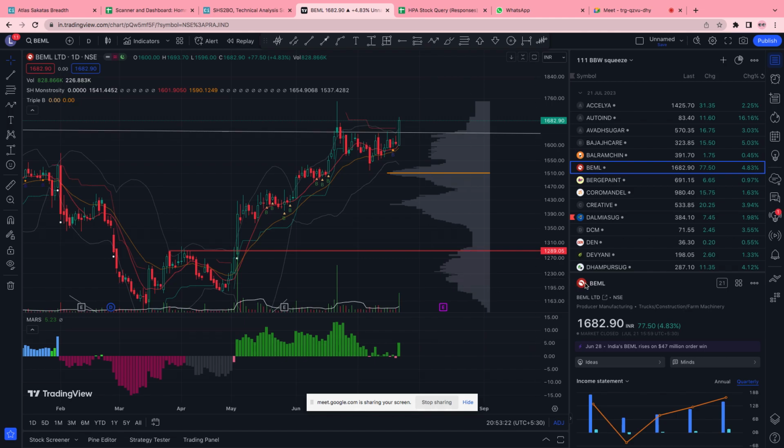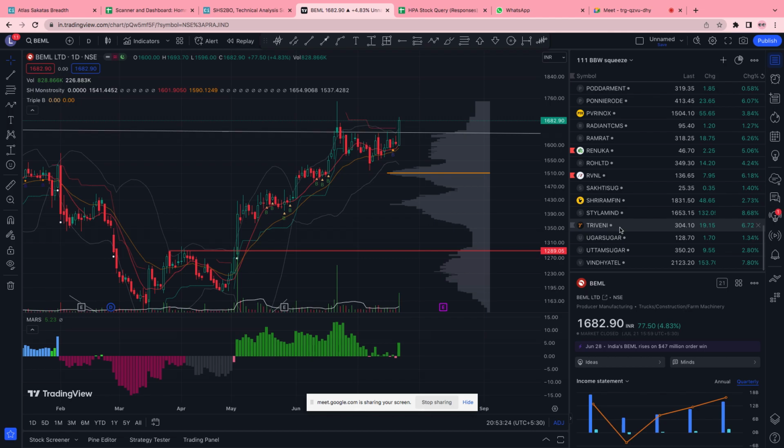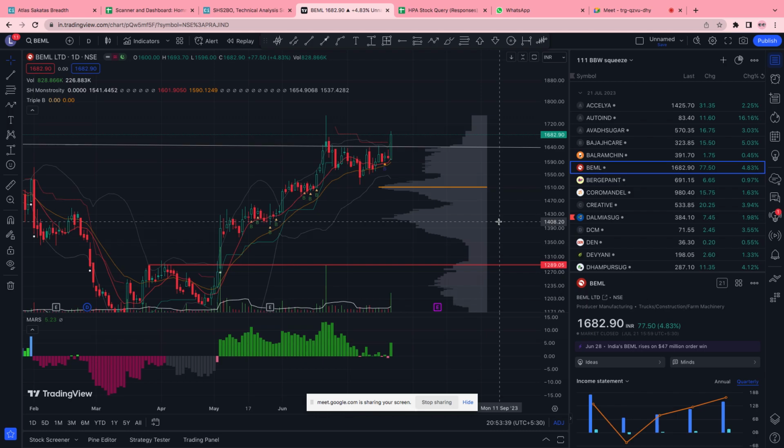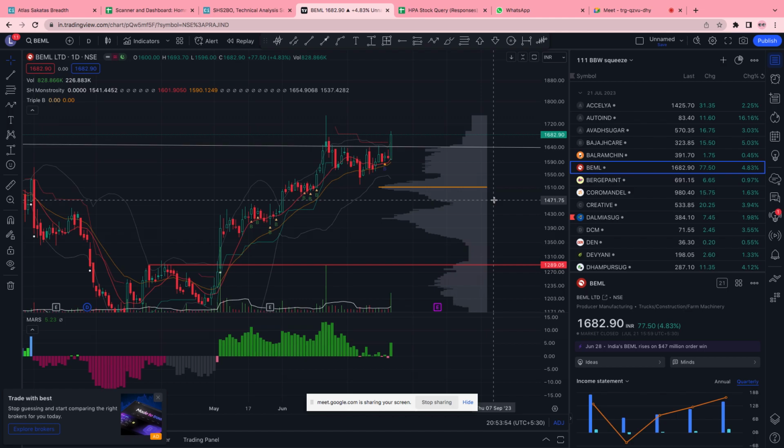So I'll stop here, and the essence of what I wanted to show you is how to use the scanner. What else? How to use the scanner, and something else as well. Another thing I wanted to tell you is the pulse of the market. The pulse of the market, where the money is moving, what is happening, can be gained from looking at the names which are breaking out every day, right?